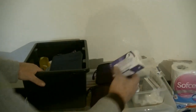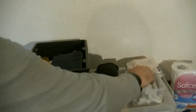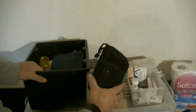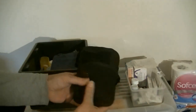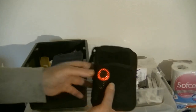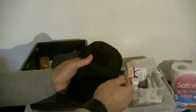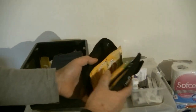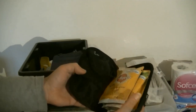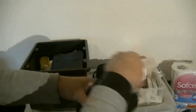So in here I've got some medical gloves for when I apply the cream, and some alcohol wipes if I've got to clean any wounds. She's got two Viper pouches for her jacket. In here you've got a little red flashing light, which I take out of here and put on her jacket. So when we go out camping, or when we go out somewhere stealth camping, I've got some emergency food rations right in here for her. So that's ready to go.